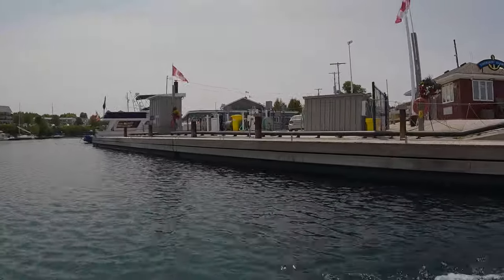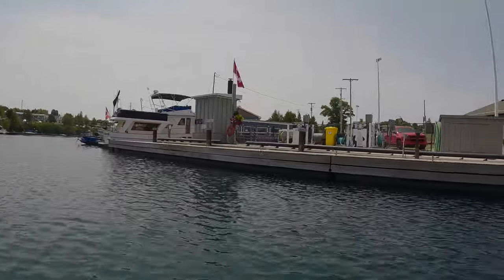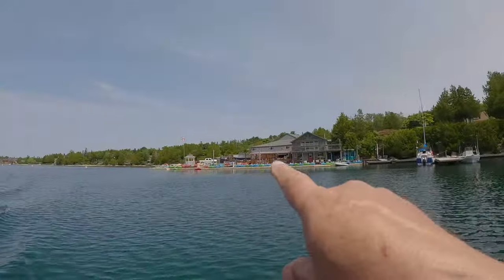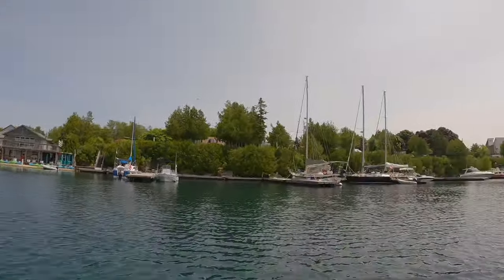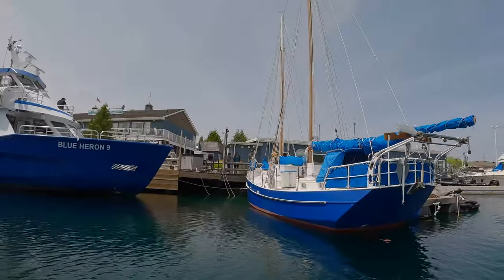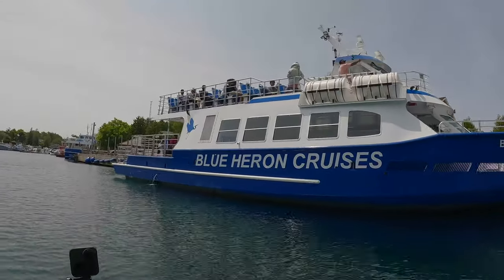That, by the way, is the fuel dock, right when you come into Little Tub Harbor here at Tobermory. If you need fuel, you can get it right at the entrance to the harbor. Nice little restaurant over there. I've had lunch over there once before, but I think we're gonna go further back into the harbor. As I said, this is a busy place in the summer months. Lots of little cruise boats out of here, and then people with their own private boats out of here.